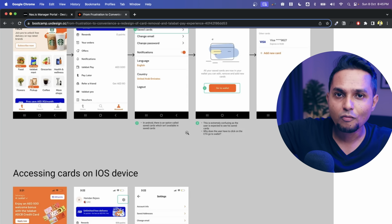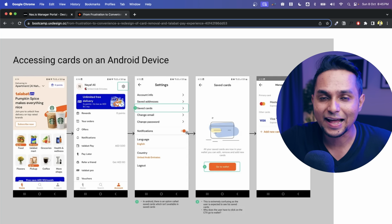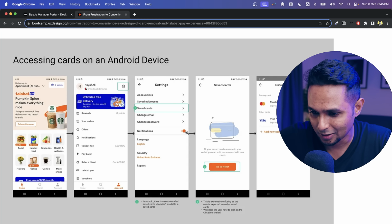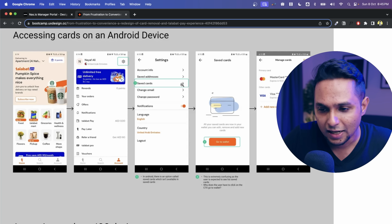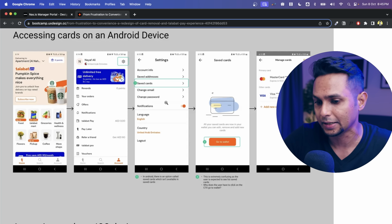Maybe things had moved before in iOS, and that's why the duration would have passed, and the Android development cycle might have been slightly slower because maybe they started late, and that's why the duration has still not passed. And that's why here you still see saved cards, and maybe in a few days or months, it'll go away even on Android. I don't know, I'm just guessing. That could be one possibility.